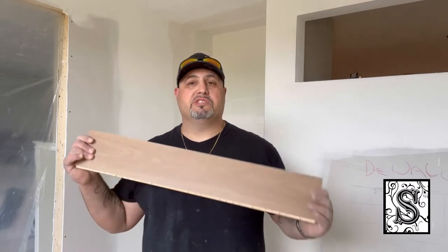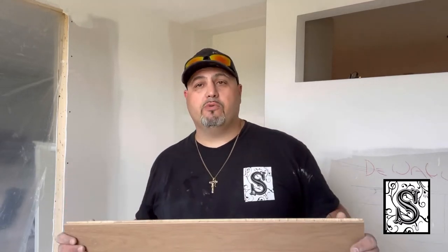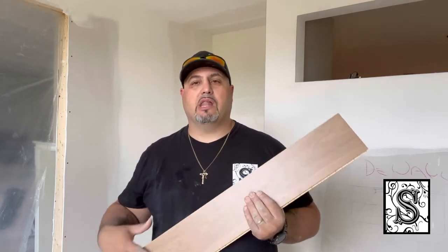We are going with this 5-inch by 30-inch white oak supplied by Vintage Hardwood. We are laying it in a herringbone pattern. It's gonna look absolutely amazing when it's done. I can't wait to see it. I love the color my clients chose.